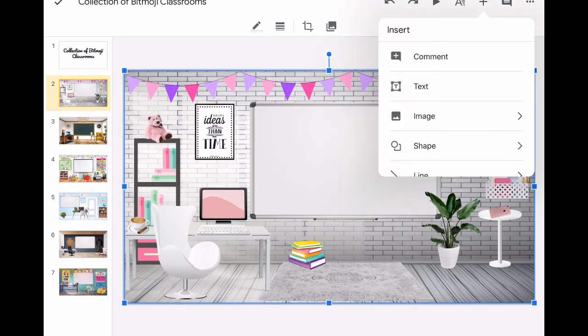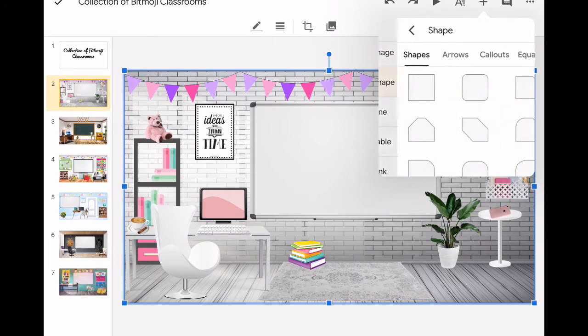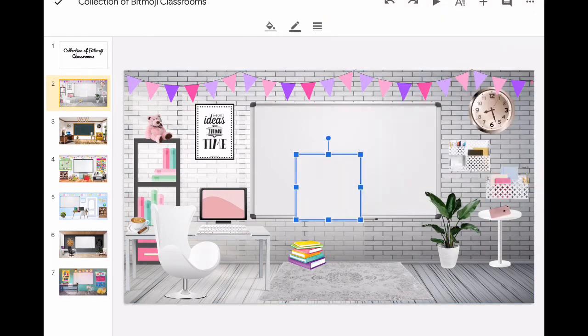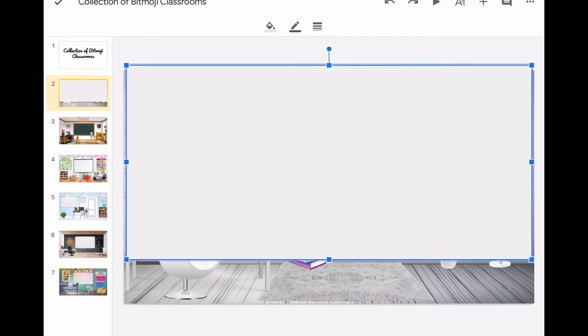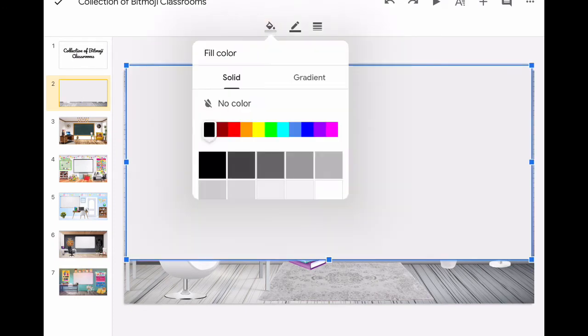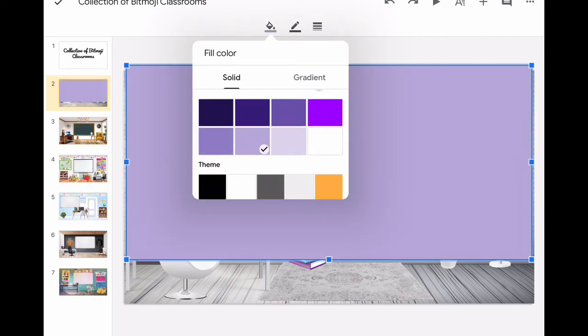So what I'm going to do is I'm going to change this gray brick background and insert something with a little bit more pop. I love color. So I'm going to insert shape. I'm going to insert a square shape. I almost forgot my shapes. Well, it's more of a rectangle. And then I'm going to press fill color and look for the color of the background that I want. As you can see, I go straight for purple.